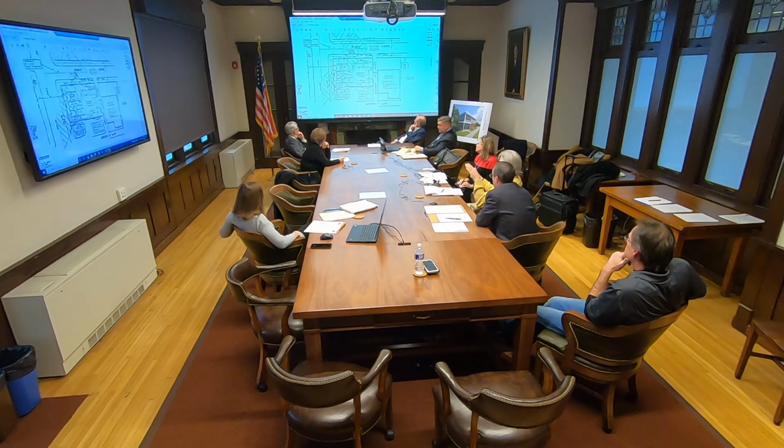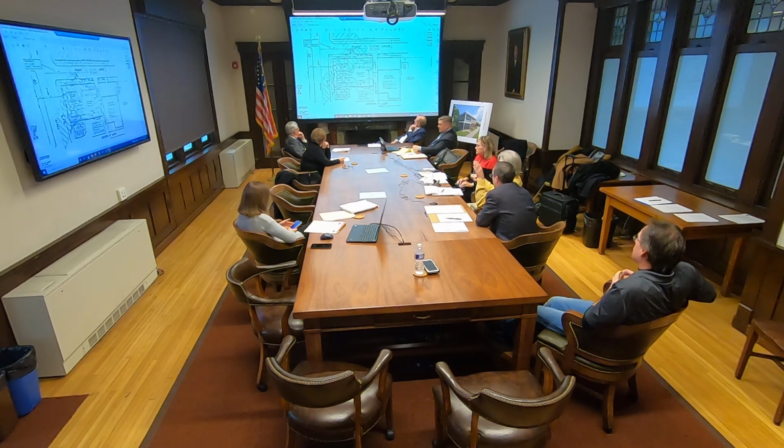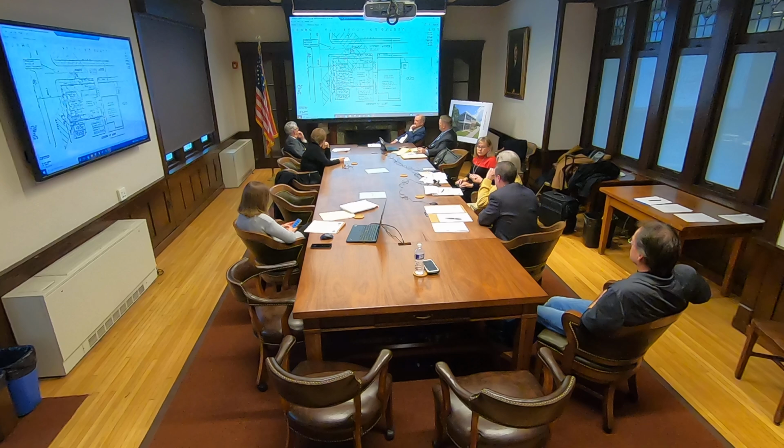So then, going back to this hatched-in area here, is the existing 2.5-story frame dwelling house that, before Mr. Olt had the property, was rented as a rental property, and that will also be removed.